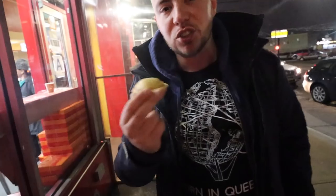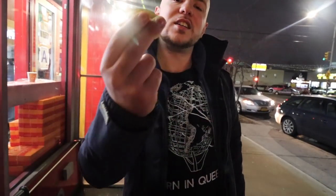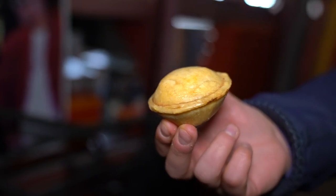I grew up eating Jamaican patties a lot, Jamaican beef patties, and later on Jamaican jerk chicken patties, but never tried a Guyanese patty before. So this is the Guyanese chicken patty. Let's check it out.